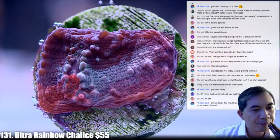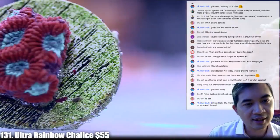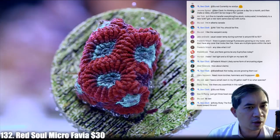Ricky, are there any zoanthids in the sale? Yes, the first 50 corals, first 60 corals are all zoas. You can go back and scrub through that content and eat your heart out. We will be having some more later, perhaps, so keep an eye out for that.